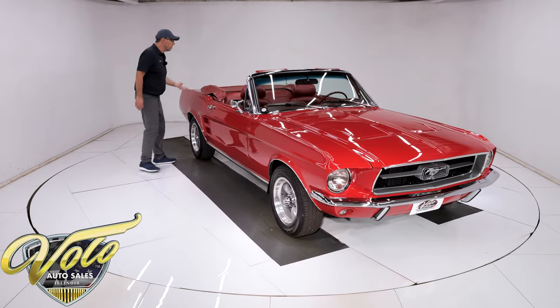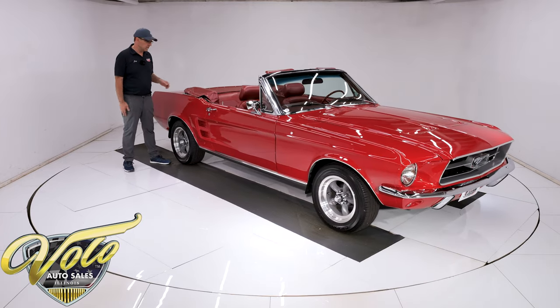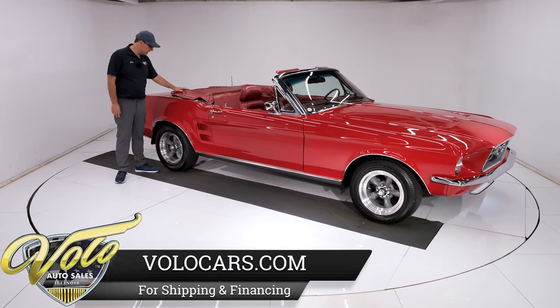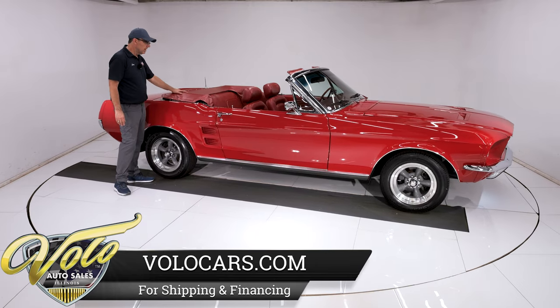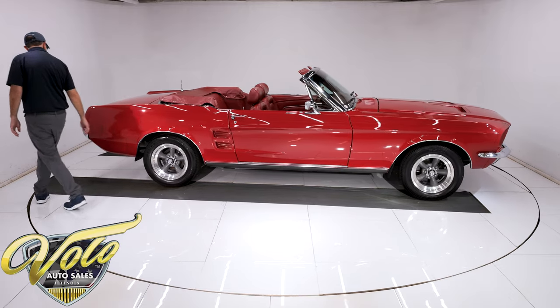It's a power convertible top. It's a tan top in outstanding condition. There's pictures on our website. I think we put the boot on for the first time. It was in the package, so it's a little tight. Needs to sit out in the sun and stretch a little bit more. A nice padded boot. We'll get to the interior in a minute.